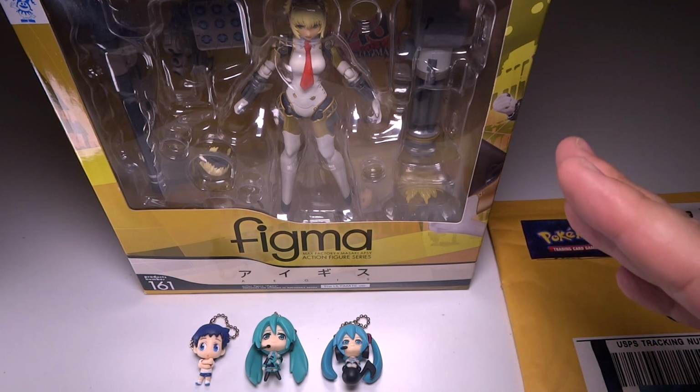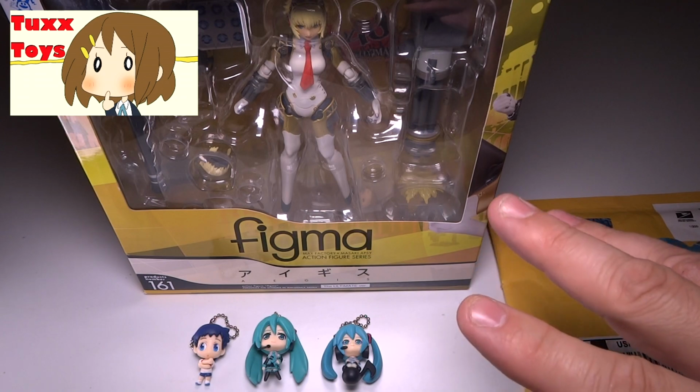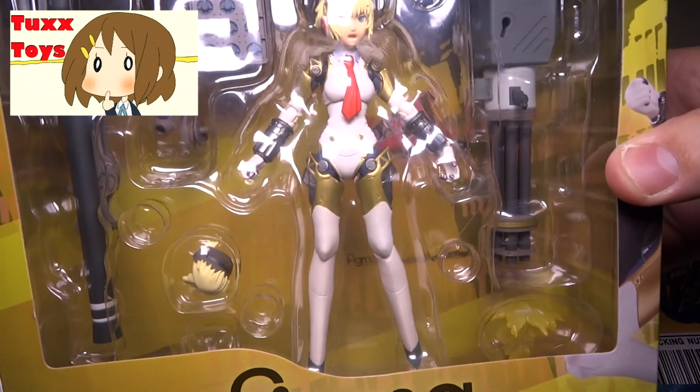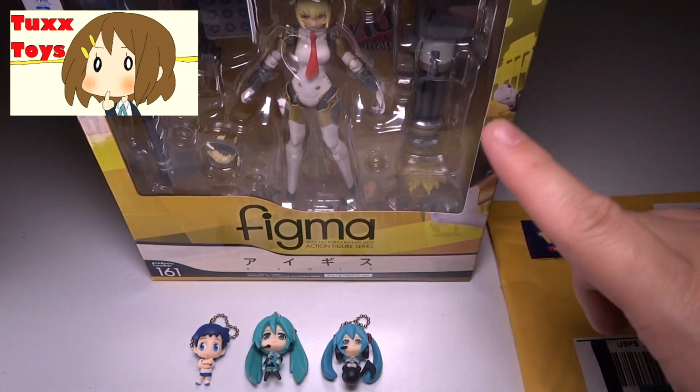Just a little bit after the haul video. So they were not included in my original Christmas haul, but I wanted to show them and include them as late Christmas gifts anyway. I have a Figma 161, which is Aigis from Persona 4, one of Figma's awesomest figures. I'll explain more about this in a second.